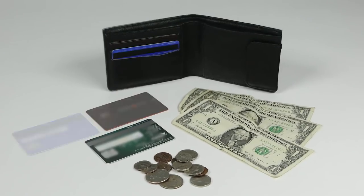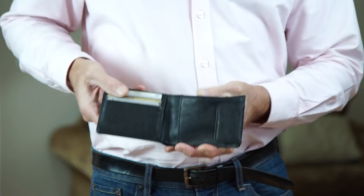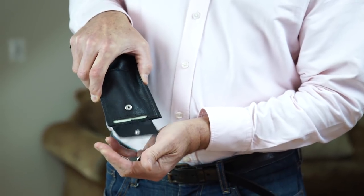EZChange Wallet stores everything you see here, including these coins, yet slim and twice as thin as a regular wallet. Look again, just throw in all your cash and coins together and it locks in place. EZChange Wallet will automatically sort your change, then simply open the pocket and the coins slide out.